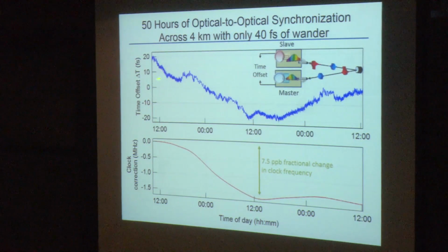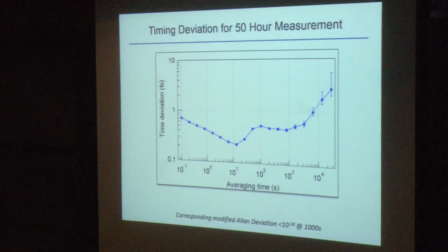So at some level, this is it. This is plus or minus 20 femtoseconds. You can see the fuzz, but you can analyze it in the standard way you do for clocks and look at the timing deviation. Again, this is the timing deviation between the absolute time at each site. It's not linked to any other absolute time scale, and it's not a relative time change, but an absolute time sync between them.